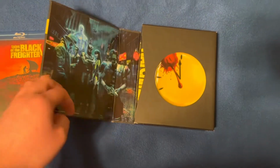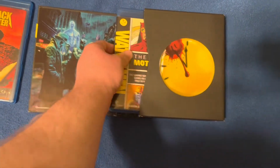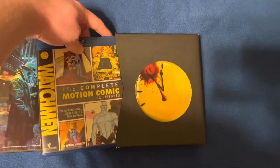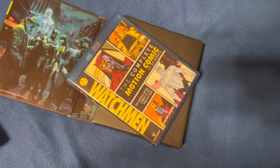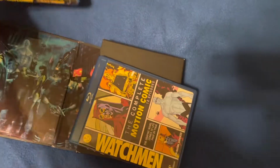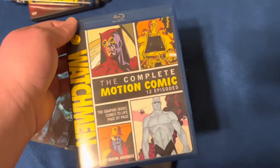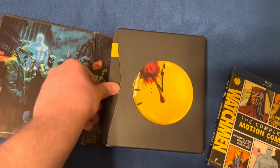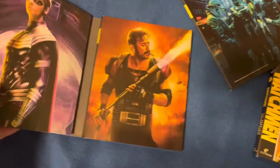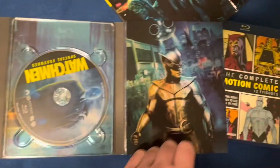So this looks awesome, by the way. So this includes a Blu-ray copy of the motion comic, if I can get it out with just the one hand, which actually, if you look at these, they match, which I really like. But so it's got the motion comic on Blu-ray. The DVD version is on 2 discs. This one is on a single disc. And then inside we have this, which, you know, it unfolds. It has these cool images, and then this one.